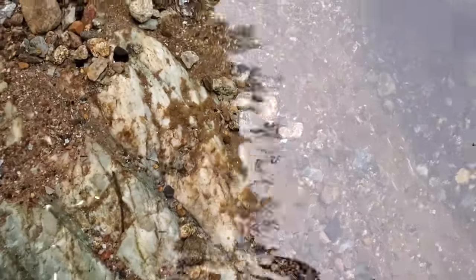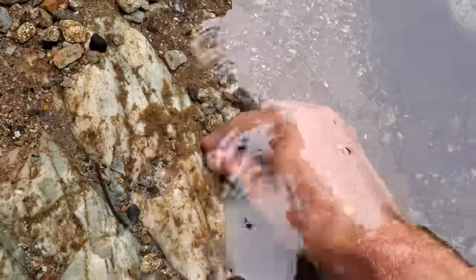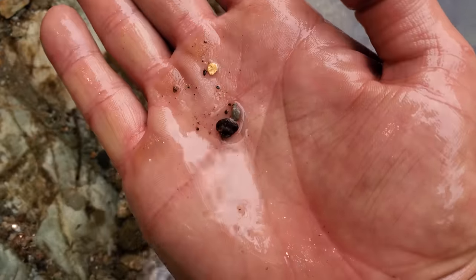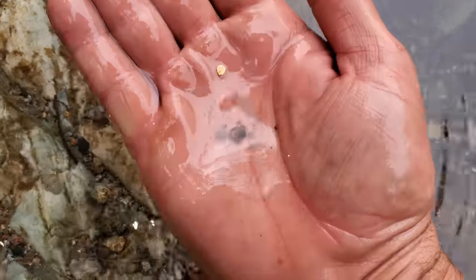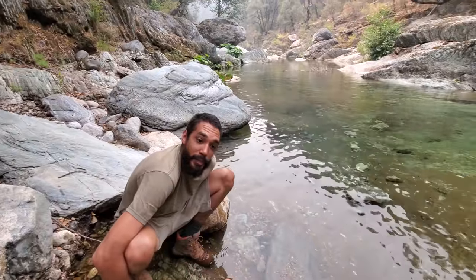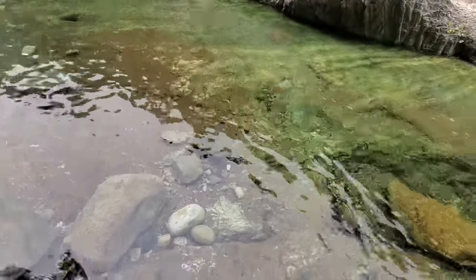It's right here. Huge nugget. Oh wait, no. Right there. Oh, there it is. Oh, got it. Super shiny. That's what we're looking for, folks. Right there. And do you hear that wobble, wobble, pop, pop? I think there's a lot more in here. I think this is just the beginning.